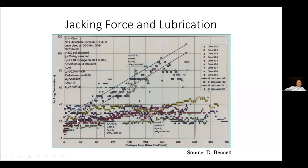And particularly these yellow dots are most instructive because here is a project that started out non-lubricated on this trend line. And then when they realized the jacking forces were going to go too high, then they started to lubricate and then it followed the lower trend line. So there is a demonstrable impact of the lubrication.